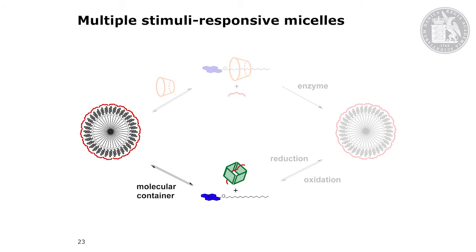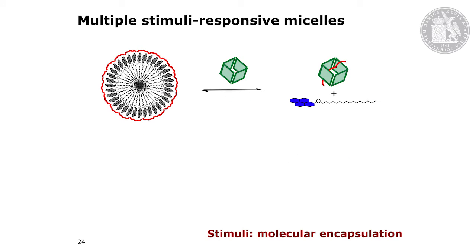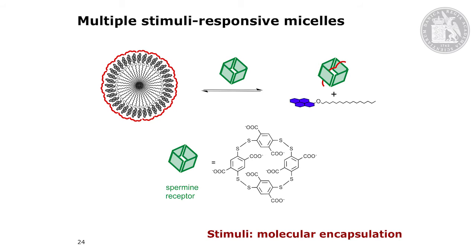Instead of trapping the Anthro File, we can trap the spermine molecule. And here we use a receptor that has 8 negative charges, and they interact with the 4 positive charges on the spermine, thereby removing it from the system and releasing the Anthro File.